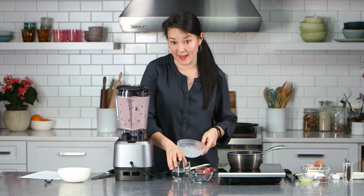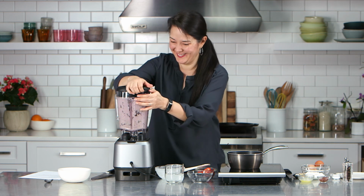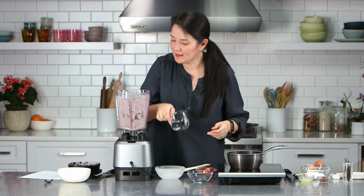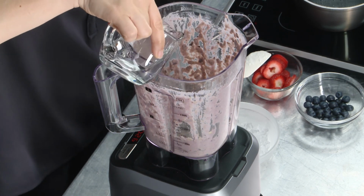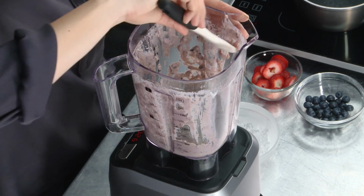So if you're starting with frozen berries, you don't have to add the ice. I add the ice because I like my smoothies, or my smoothie bowls, to be cold. Whoop. It's still going when I opened it. Okay, you know what? This is really thick. So the other day when I made this and took a photo, it was not quite so thick. This just goes to show you that there are variables when you're working with fruit.